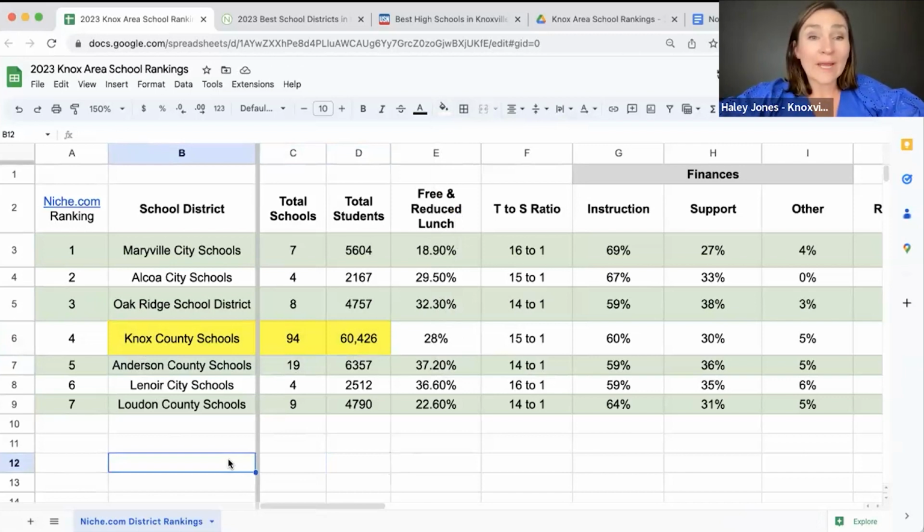Okay, so just want to point out that Knox County is literally, and I feel like I'm shouting. Okay, I don't know why I like to talk about this so much, but anyways, Knox County, I'm going to try to stop shouting. Okay. But I do have this handy dandy mic right here. Okay. My husband told me I can't speak.